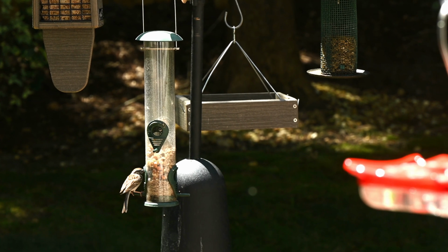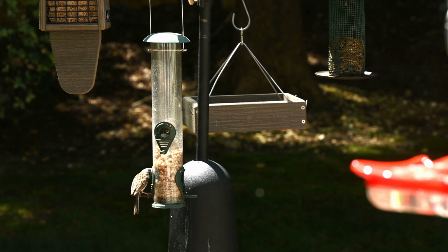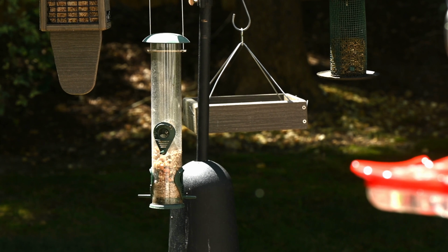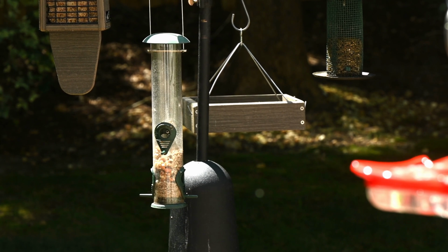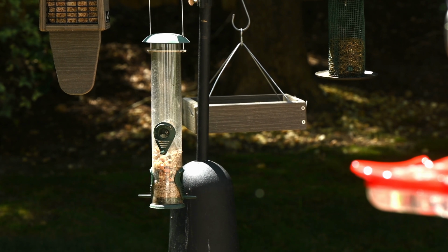I invested in a couple of feeder pole systems, which includes the poles themselves, shepherd's hooks to hang the feeders from, and of course the feed. I put out a variety of different types of feed like suet, mealworms, and various seed mixes.